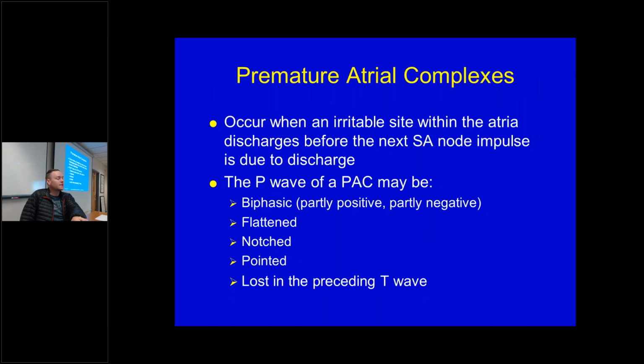All right. So like I was saying before, they occur in an irritable site within the atria, and they're discharging because they're excited, because they're irritated, because of whatever impulses or stimulation they're getting. They become excited and they discharge before the SA node impulse does. And if that does it for them, and they're not super irritated, super excited, then the SA node will take over again. But if they keep beating away, then they'll take over for the SA node. So you'll see different morphology of the P wave in a PAC. Sometimes they can be biphasic. Sometimes they can be flattened, where you just see it's barely kind of rounded. Sometimes they'll be notched. Sometimes they'll be pointed. I would say most of the time they're more in a pointed morphology. And sometimes if the patient's tacking away, you won't even see those.